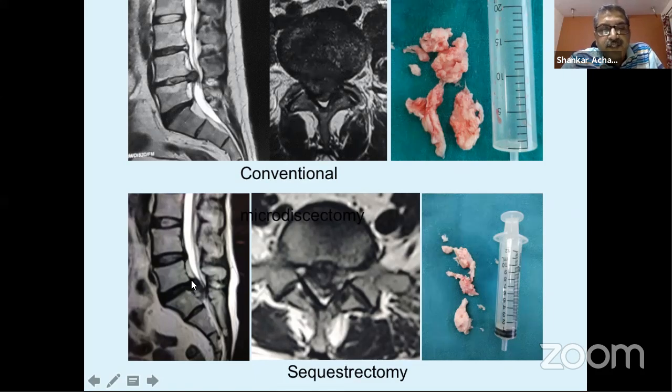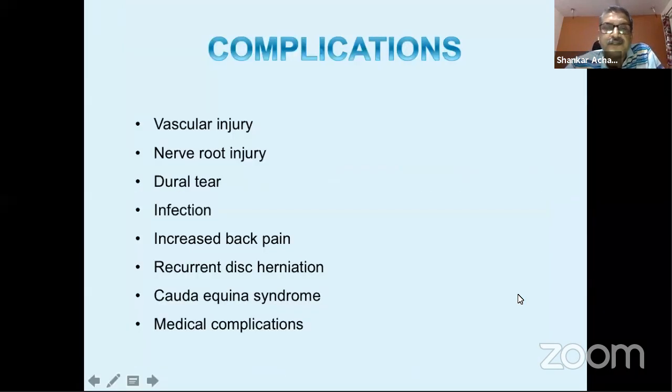And if I do a sequestrectomy with just removal of the free fragment, I may have a higher incidence of recurrent disc. So this is a trade-off. And once with experience, you know how much to do and how much is enough. And that comes with only experience.